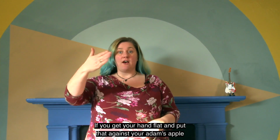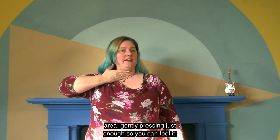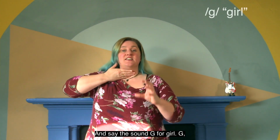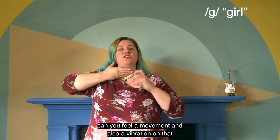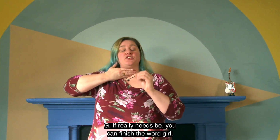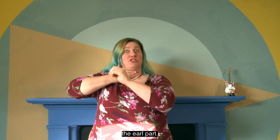If you get your hand flat and put that against your Adam's apple area, gently pressing just enough so you can feel it, this is nothing more than that, and say the sound G for girl. G, G. Can you feel a movement and also a vibration on that? G, G. If you really need be, you can finish the word girl, but preferably we're looking for that first bit of vibration before you get onto the "earl" part.